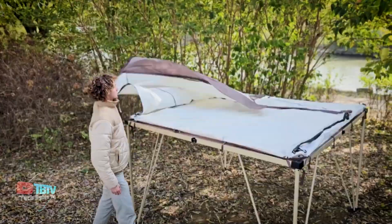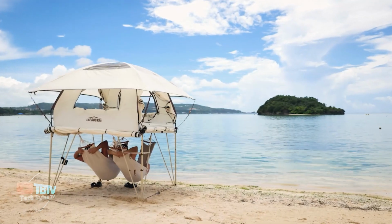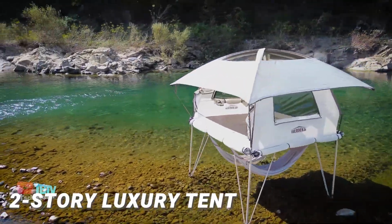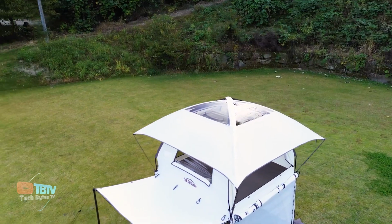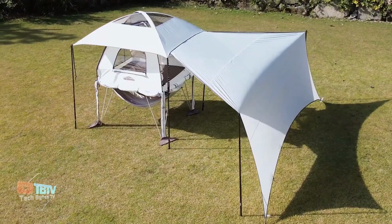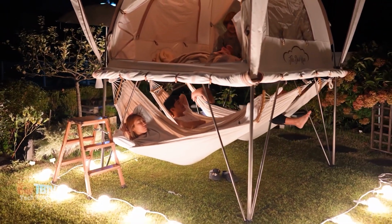This innovative structure allows you to camp at high altitudes, keeping you safe from wildlife, insects, and possible ground flooding. With the ability to support the weight of a car chassis up to 660 pounds, the Loft Penthouse is strong enough to comfortably accommodate a family of 4. Concerns about the Loft Penthouse's ability to withstand adverse weather conditions are natural. However, durability tests have shown that this tent is built to withstand the toughest challenges.